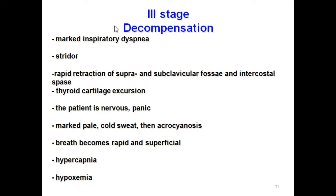And experienced doctors very often can make a diagnosis even without seeing the patient, just by listening to how he or she is breathing from a distance, yeah. Such patients will have very marked stridor, and this stridor can be heard from a distance.